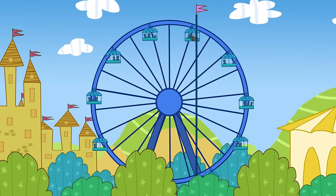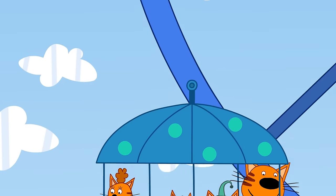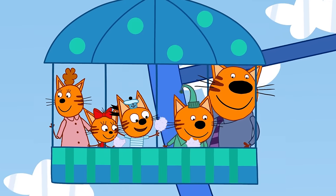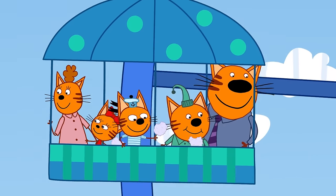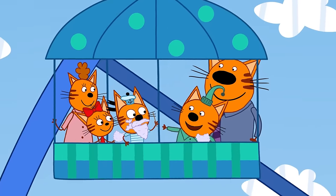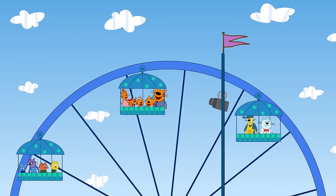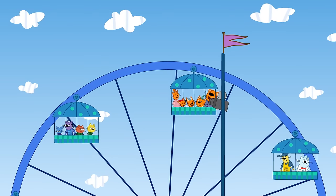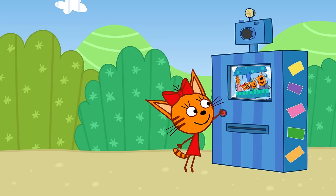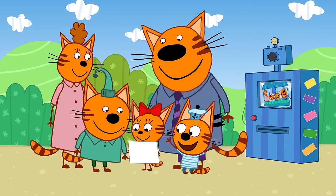The kittens and their parents decided to ride the Ferris wheel. Wow, we're really high. It's sort of scary, but it's really cool as well. And it's really beautiful. Cookie looks like someone's grandfather. At least now you can get on the rides that are just for grown-ups. Looks like we'll get our picture after all. Everyone, now we have a happy picture for the Funfair album. And we are all smiling in it.